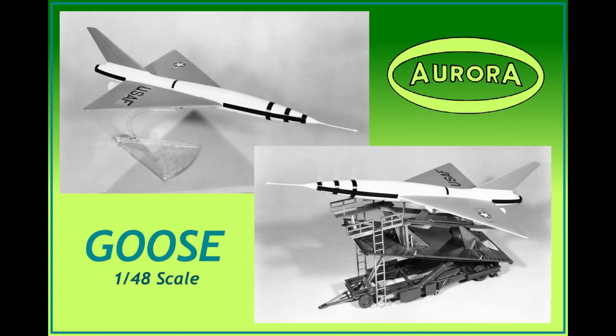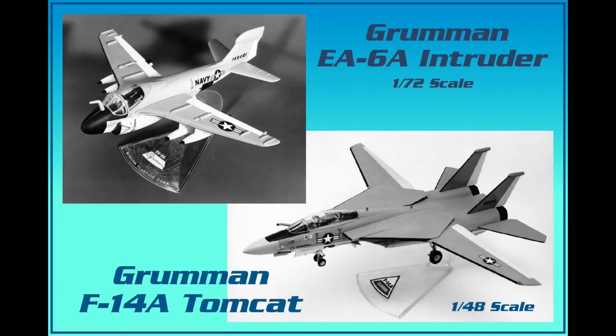Aurora's cancellation of the SM-73 Goose kit probably coincided with the U.S. Air Force's decision to terminate the real ECM missile. In the late 1960s, Aurora put renewed interest in aircraft kits and started to take a more serious approach to detail and scale. But as designers were coming off the drawing boards and new patterns were starting to be tooled up, Aurora got a new president and company policy changed drastically.